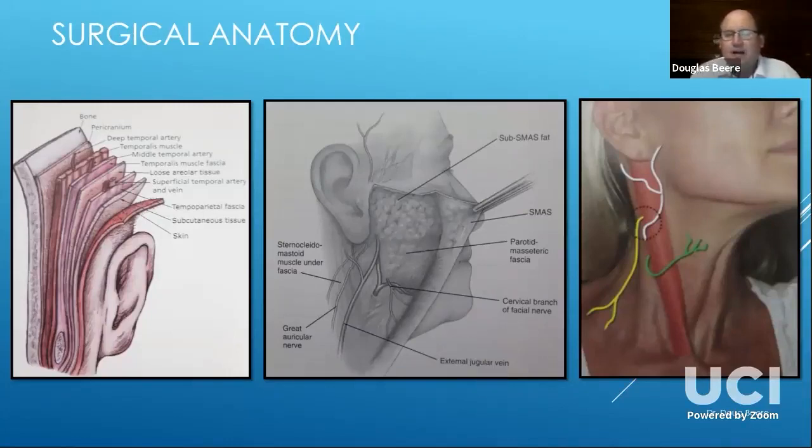This, in my opinion, colleagues, is possibly one of the most challenging parts of your dissection, is understanding exactly where Erb's point is without having to violate the sternocleidomastoid fascia. Because if you do and you lose your orientation, you're going to clip the greater auricular or the accessory nerve, which is the nerve in yellow.